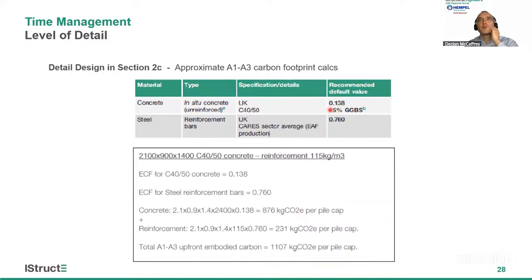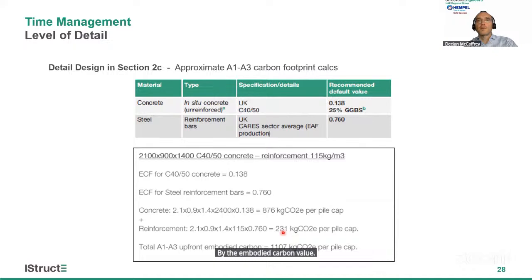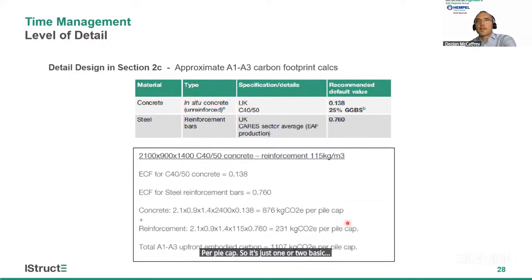This is not per cubic meter, but per ton. Okay, and then the reinforcement. Again, you multiply the weight of the reinforcement in your pile cap by the embodied carbon value, and you get 231 kilograms per pile cap. You add the embodied carbon for the concrete and the embodied carbon for the reinforcement, and you get 1,107 kilograms of embodied carbon per pile cap. So it's just one or two basic calculations like that.